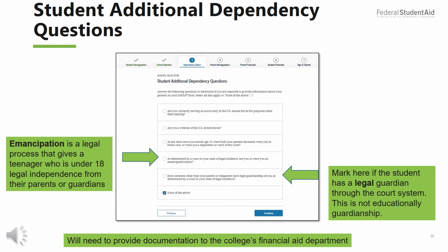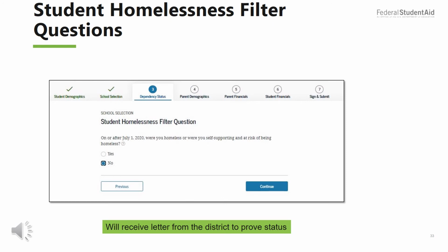Read through all of the following carefully, as this will determine if a student is independent. If a student is determined to be independent, he or she will need to prove his or her status at the financial aid office of the college. A legal guardian is one who has gone through the court system, not just the district office. Here, the student will be asked if he or she is homeless or self-supporting and at risk of being homeless. Again, there will need to be verification given to the financial aid office at the college.